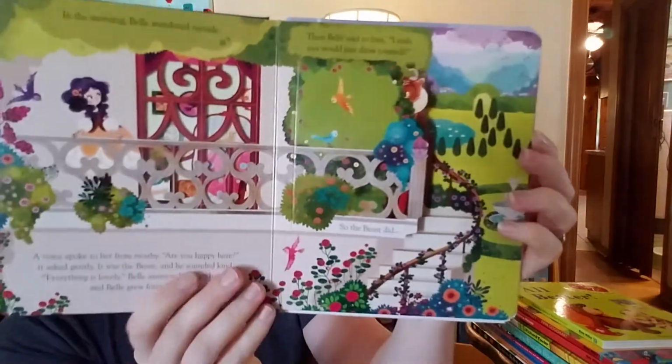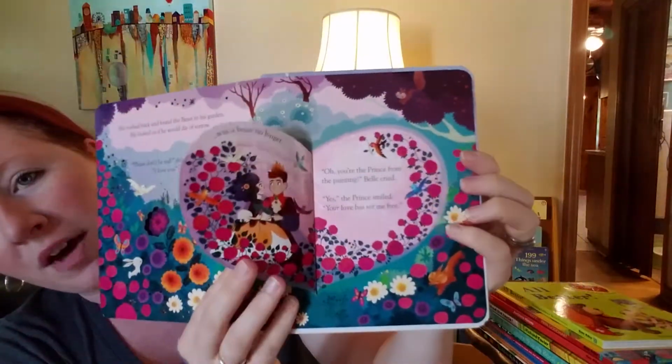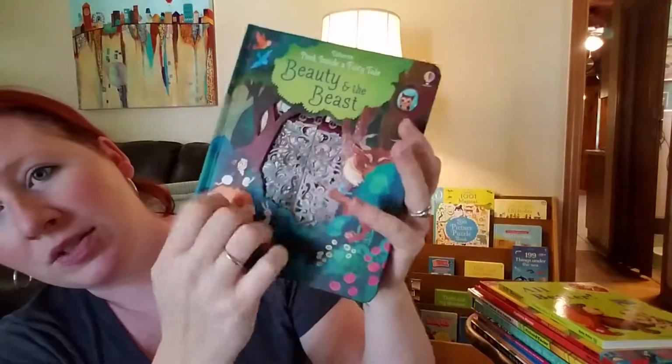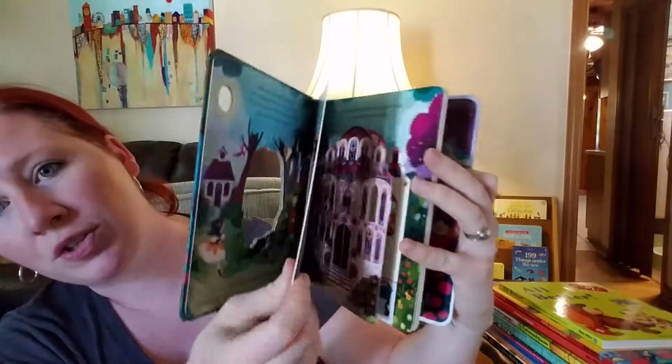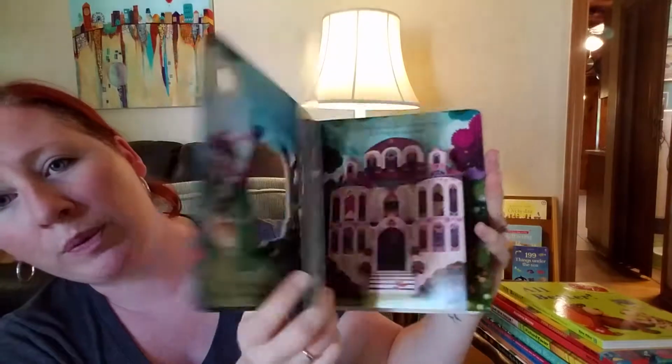Let me go forward a little bit. Abbreviated versions of the story, obviously. Nice sturdy cover, sturdy pages. The flaps are pretty thick. I would probably recommend independently older than 3 for sure. Otherwise, just monitor the reading with the younger ones.